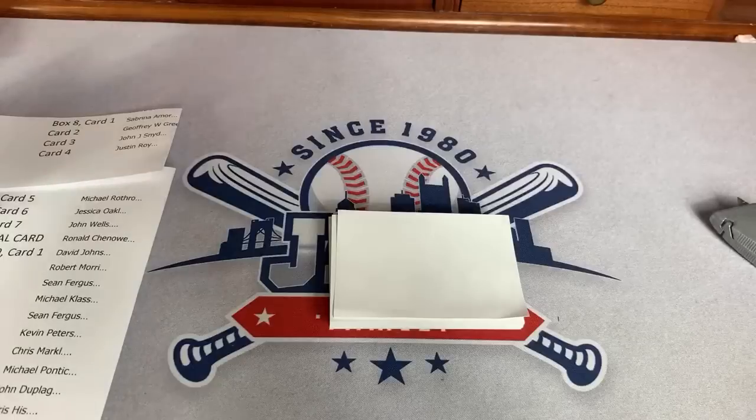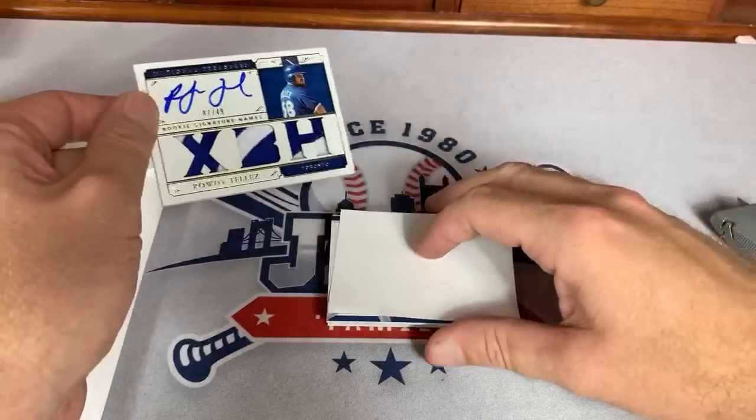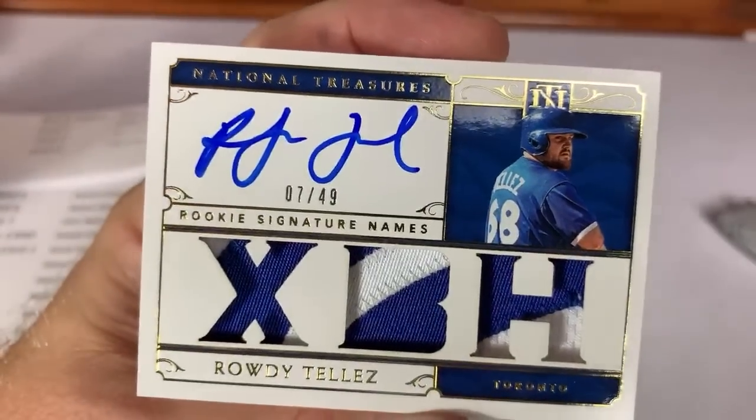Really hoping there's some bonus cards in here for you guys to get a second chance there. Jessica O's got the next card. Jessica, you have a XBH, extra base hits is what that stands for, and you get Rowdy Tellez out of 49.